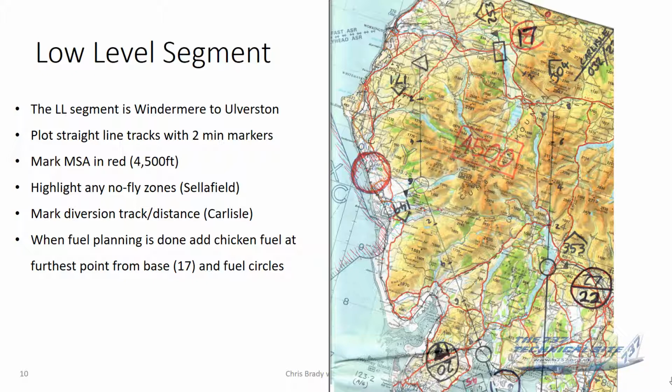When the fuel planning's done, you can then go back and add the chicken fuel, which is shown there as 17 inside the red C. That's the minimum fuel required to get back to base from that point, and that's the furthest point on the NavX.